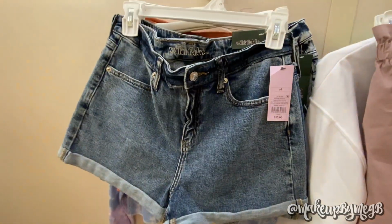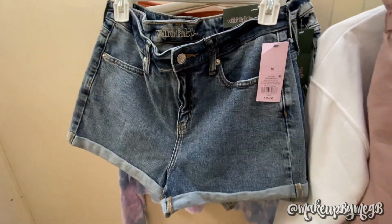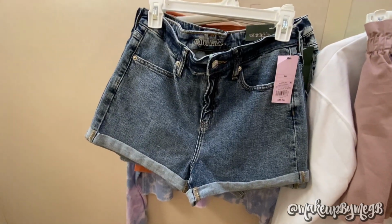All right, these shorts have the same pink tag the other shorts did, and I can see that these are Wild Fable, so the last shorts were Wild Fable. These are size 10 for $15, and I could not get these over my thighs. Like, they did not fit. It was embarrassing, so it was a fail.